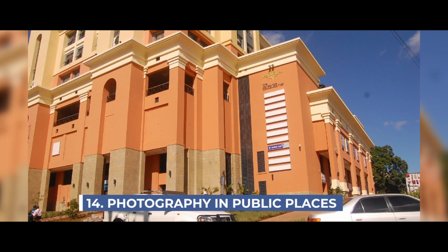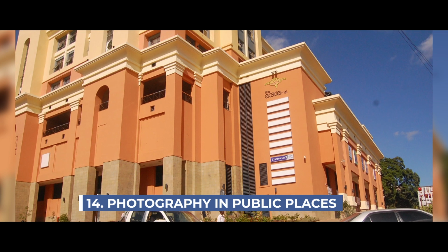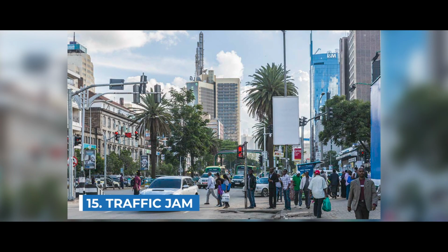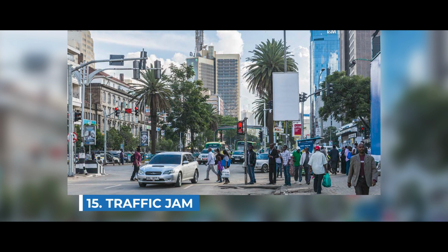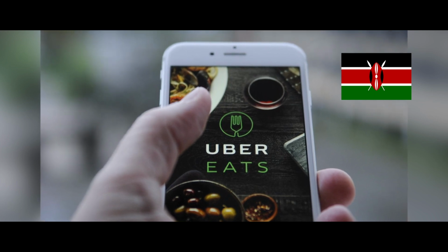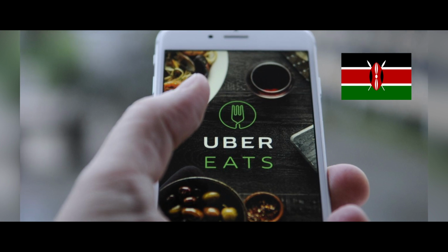Now, as far as photos in either country, if you go to any mall in Kenya, don't take photos. Uganda, don't take photos. Very, very dangerous. You could get arrested, okay? And also, the traffic is not as bad in Nairobi. It's much more developed, if you like that. And I think that's pretty much everything. Now, also Uber Eats. Uber Eats is not available in Uganda. Uber Eats is available in Kenya. So just like in America, you could use that.